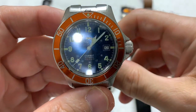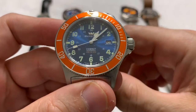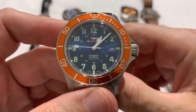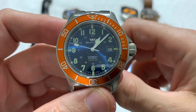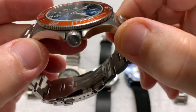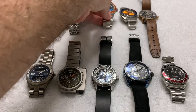I wear this on most games where the Florida Gators are playing football. It brings me luck. Beautiful sunburst blue dial. Look at the way it plays in the light. And very thin for an automatic. And it just wears very well, and I just love that watch to death.